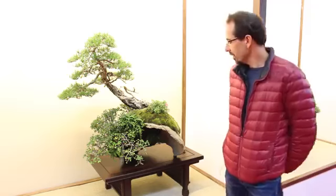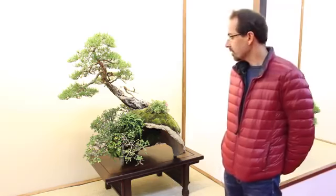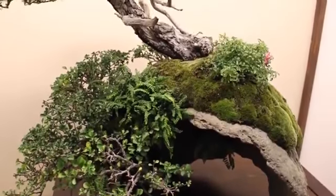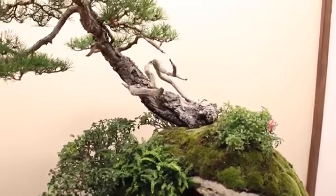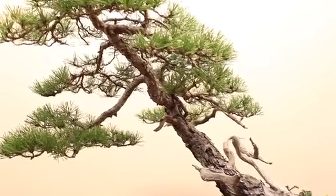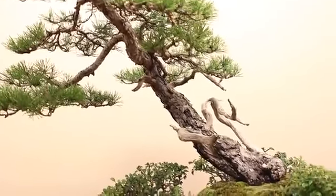But because of this Tokonoma display that they offered to me, I decided to exhibit it because it's one of my trees, one of the trees that I really like because of the feelings that it brings to me. And when I created it, it was inspired by my walks on the top of the mountains in rocky areas and the places where I go to enjoy the big pines.